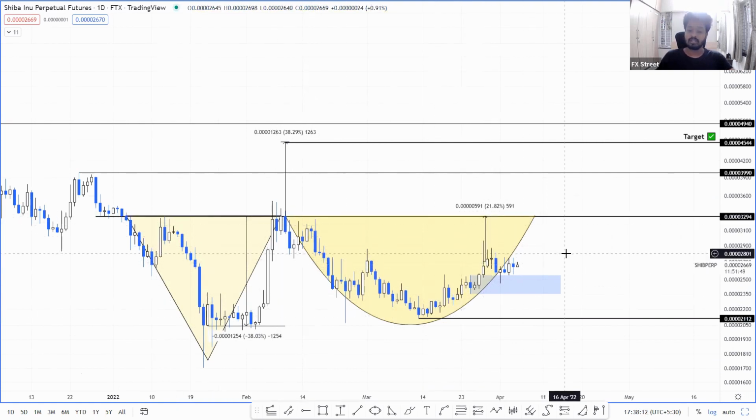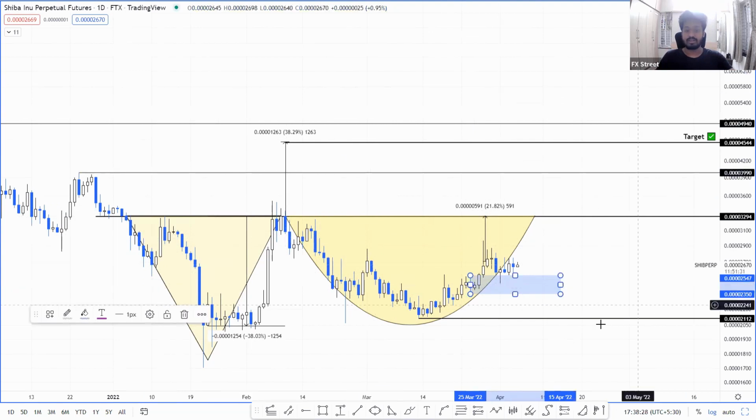The pattern isn't complete. The rounding bottom here needs to retest the neckline here at 329, which will complete the pattern. But a breakout of this pattern will occur if we get a daily close above 329. So far, the price seems to be holding above this daily demand zone here, extending from 235 to 254.